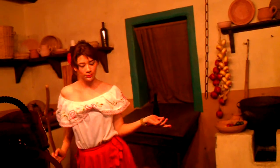Very good. Hola. Welcome to Don Salvador's first room in his house. I am Esperanza del Cordova. Now, I'm going to tell you all about this room. This is obviously the kitchen. And Don Salvador didn't really like to clean. Actually, he didn't like to clean up after himself. But he loved having a tidy house.